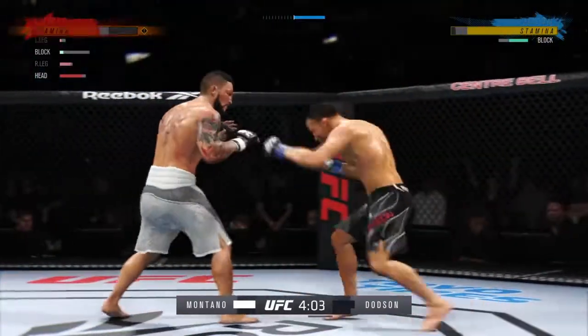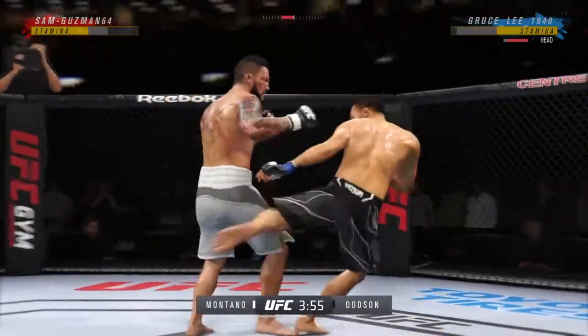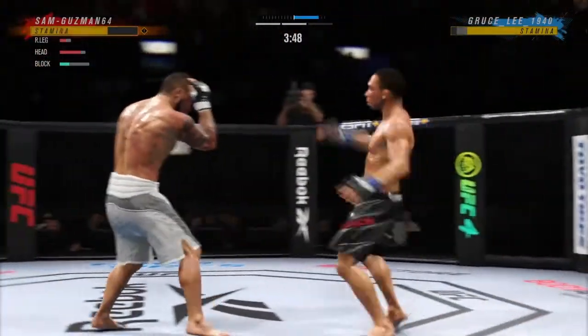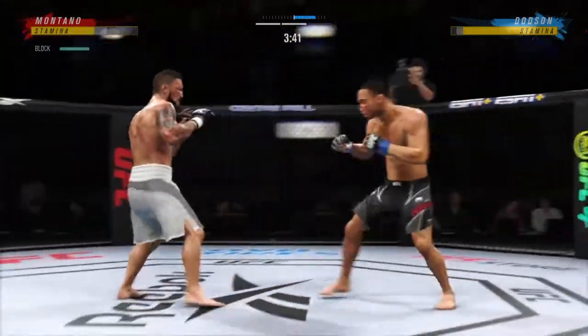Now, pretty good work on the feet tonight by Dodson. Over and over, he's fighting behind these beautiful leg kicks. All right, well, he's landed some good shots tonight, but there's no three-piece, there's no soda. More often than not, it's one and done. He's not even getting a combination.